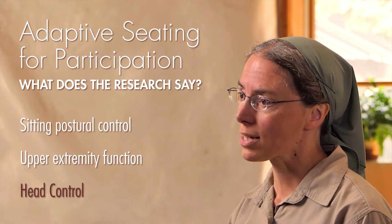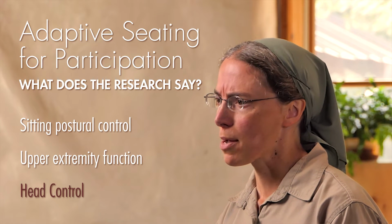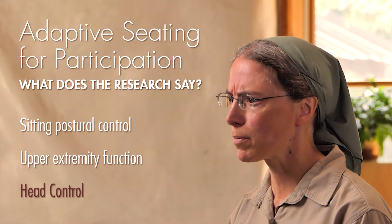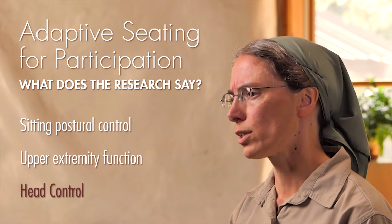So now we have discussed sitting postural control and upper extremity function. That brings us to head control, which we know is important for feeding, eating, speaking, communication, certainly reaching, which requires eye-hand coordination.